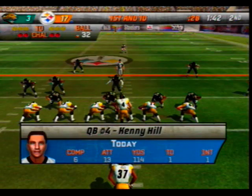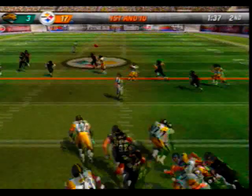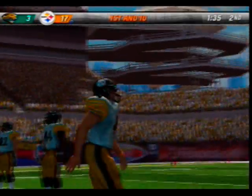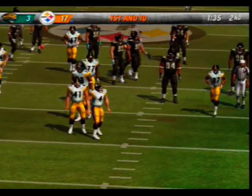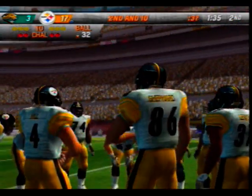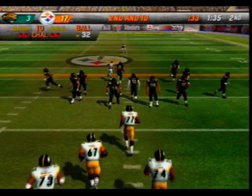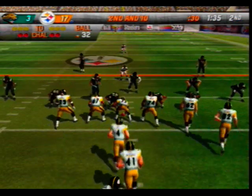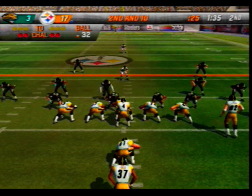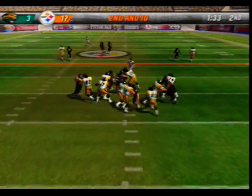Jacksonville lines up in a 4-3. Rolling out to his right with the pass. Drops the interception. Gray was his intended target. Second and 10. Ball on the 32-yard line. Lewis, the deep man. Hill sends a man in motion. The blitz is on.